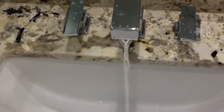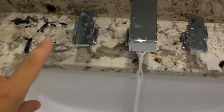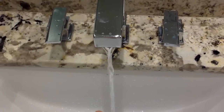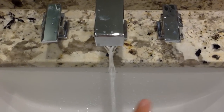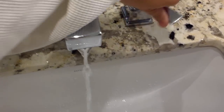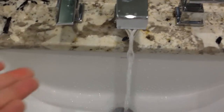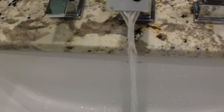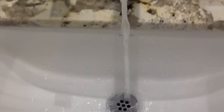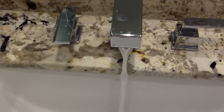I can't quite put the hand there for you, but you cannot have one and the other at the same time. Now what happens is that cold water prevails and you only have cold water. If you turn this off, you're gonna have only hot water. Apart from the fact that, look, this is the little water that's coming out, and it's really quite pathetic, right? It's just not acceptable, is it?